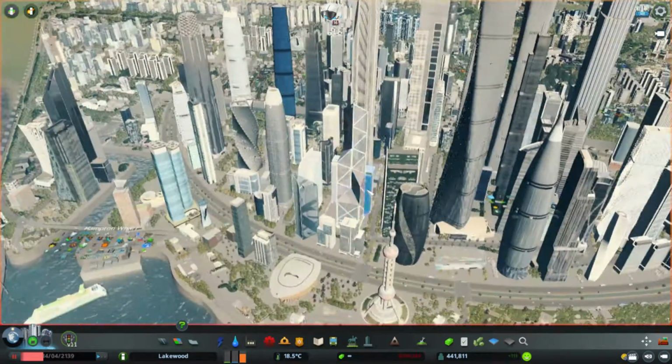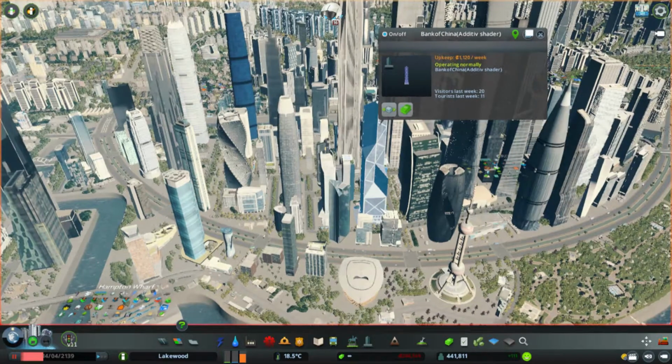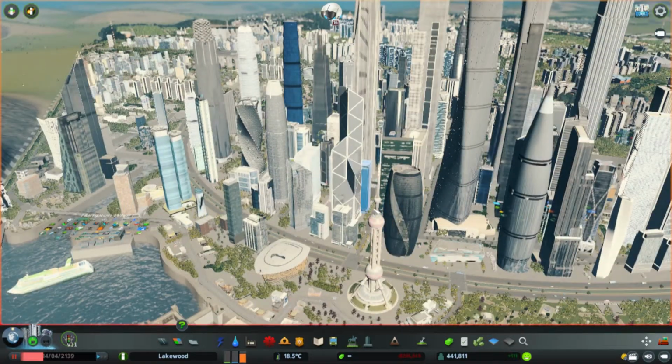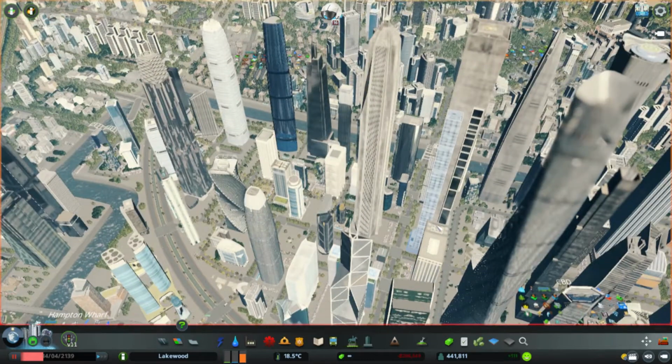This one is I think from Hong Kong, Bank of China building in Hong Kong. Looking pretty good. Then here we have Imperia Tower. This one is probably from Russia, must be Moscow. Let's take a look at this one.